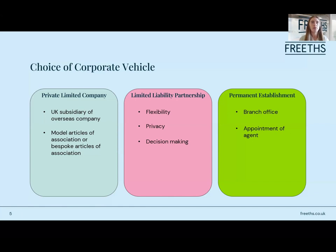There are also some differences in the tax treatment between limited companies and limited partnerships, but that's going to be covered by our tax team later on in the webinar, so I won't go into detail on that now. But they are both essentially legal entities and they both limit the liability of their shareholders or members. So in a situation where you would be using one of these corporate vehicles to set up a trading operation in the UK, this would be the entity that would employ individuals, enter into contracts and potentially hold property or assets as relevant.